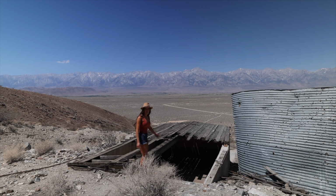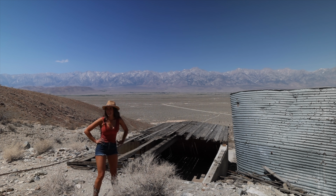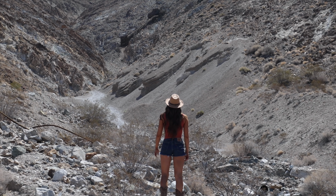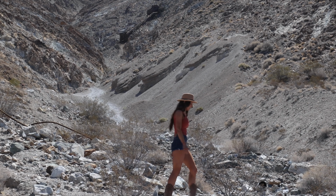Looks like this was the original roof, but not much interesting inside. This is way more interesting. Further up the mountain, you could see one of the lower ore bins and chutes. That's a long walk. Let's check out over here.